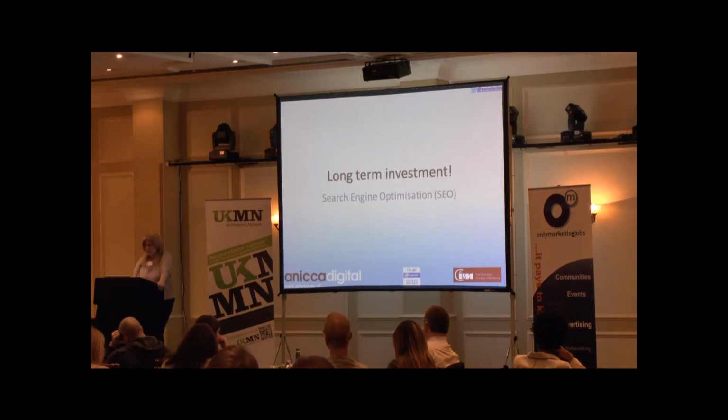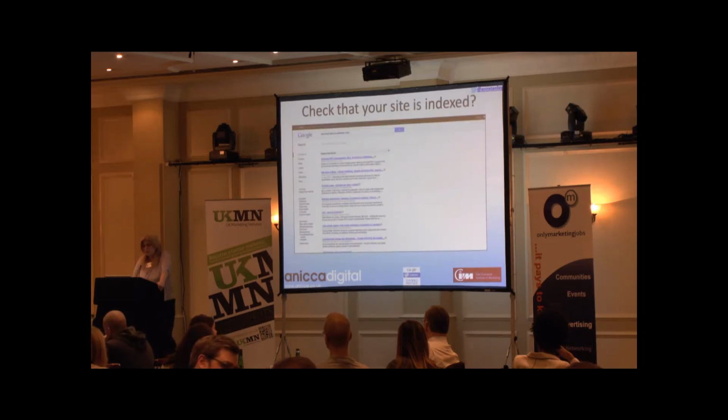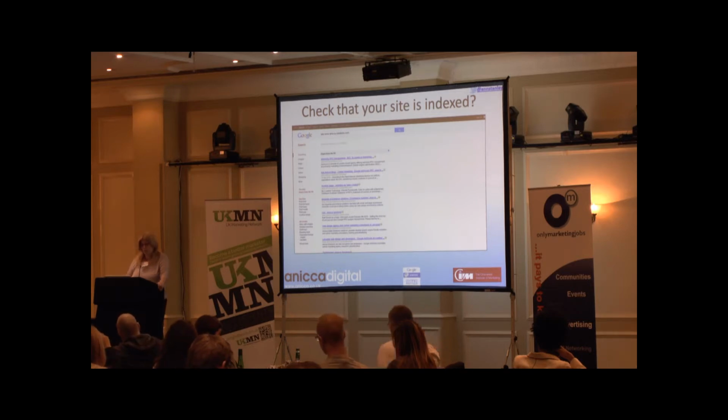Okay, so long-term investment then, search engine optimization. So I'm going to do a quick little thing on SEO. So you've got my little spider bopping up and down here. The first thing you need to do is go home and check whether your website is actually indexed. So the best way of doing this is to use what we call a site operator.